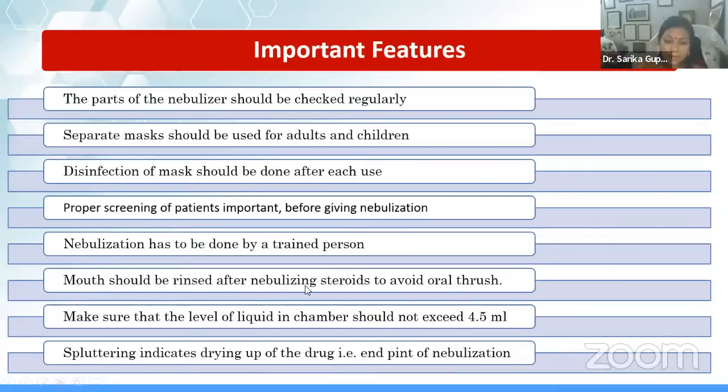The mouth should be rinsed after nebulizing a steroid to avoid oral thrush, because you are taking nebulization through the mouth only. Some of the drug will get deposited in your mouth, so you have to wash the mouth. Make sure that the level of liquid in the chamber does not exceed 4.5 ml. Sputtering indicates drying up of the drug. That is the end point of nebulization.